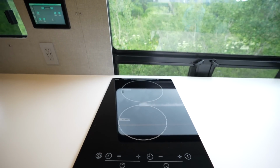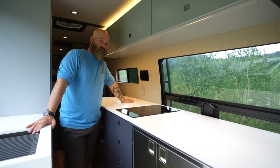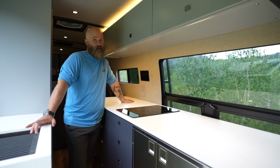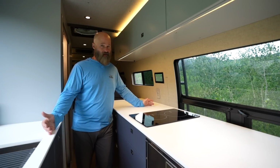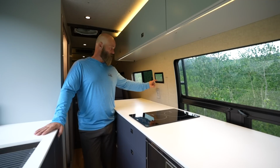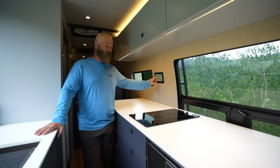So the entire van runs off of my electrical system. There's zero propane in the van. I have 600 amp hours of batteries, a 3000 watt Victron inverter, and 200 watts of solar on the rooftop. There are zero light switches in the entire van, and the entire system is run by the Firefly system. So I can turn all of my lights on and off throughout the van, and I also have a master switch that turns everything off instantly.